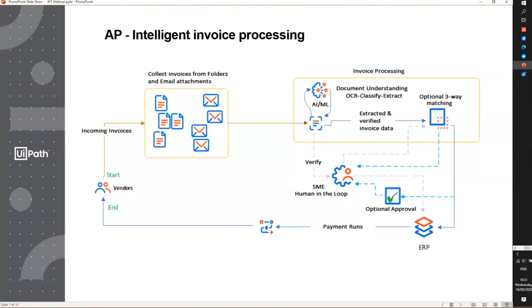And it may be that on a simple value-based check, if it's over £5,000, or $5,000, whatever the currency is, it has to go through an additional approval where the human user can interact. And again, I'll show you how that can work as well. And then finally, we'll feed the document into ERP at the end of the process.